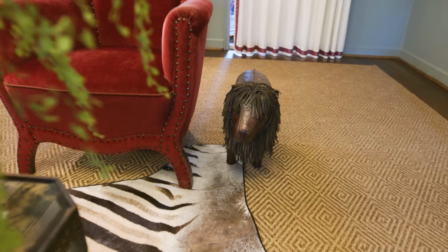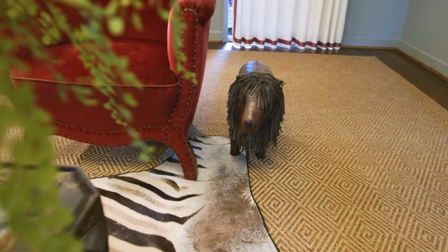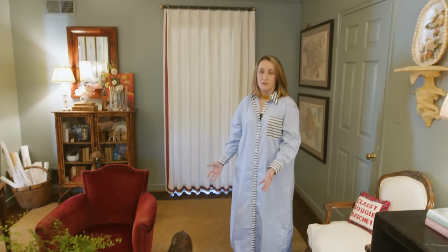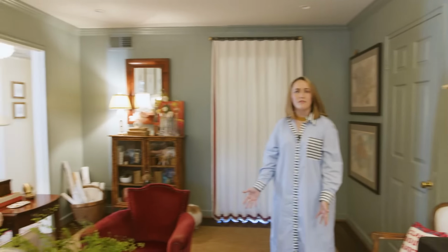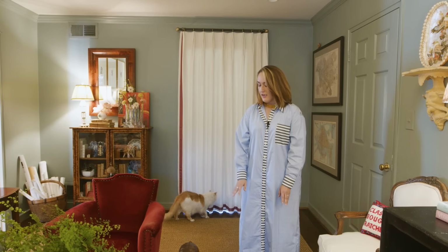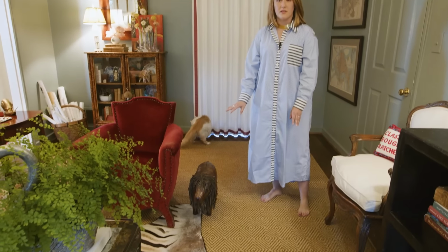So when I first moved to Birmingham, I had a client who had these pig-shaped ottomans. And I was like, where on earth did you find those? And they're by a company called Abercrombie & Fitch. And you can find them on First Dibs and things like that.